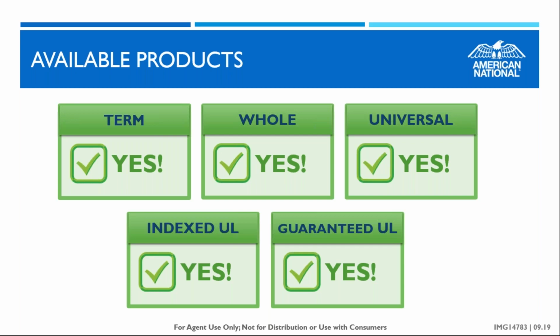And as I mentioned earlier, all of our products, our signature term, our signature guaranteed UL, our indexed UL, and our signature whole life products all have our accelerated benefit riders, which is for the terminal, chronic, and critical illnesses.